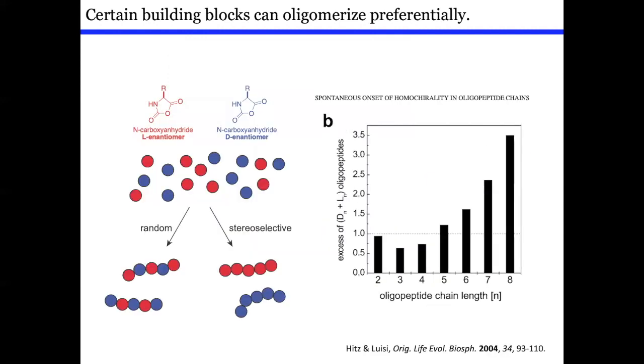So as a second example of selective oligomerization, in polymerizations of N-carboxy anhydrides, which are pre-activated amino acids, it turns out that the incoming monomers are selectively incorporated to match the chirality of the growing chain, leading to overall stretches of predominantly homochiral products. So in short chains, the incorporation of the L versus D enantiomer is random, but as the chain grows longer and longer, there's a greater influence of the chirality of the oligomer on the incoming N-carboxy anhydride. And that results in an increasing homochiral excess as the oligomer elongates.